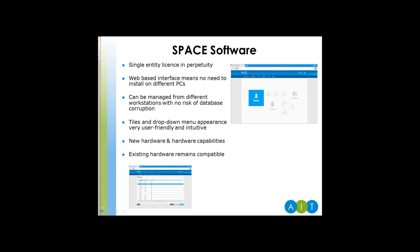The SPACE software is what allows the new hardware to be used, and makes the most of all of the capabilities of that hardware itself. But it's important to note that any existing hardware, if you're already running SALTO access control, any of your existing hardware will remain entirely compatible with the SPACE software as well. So it's not a case of having to change everything out when you move from the existing over to the SPACE software.